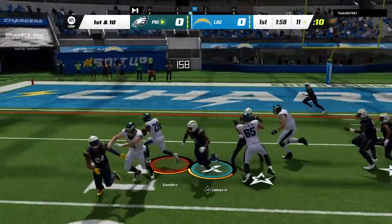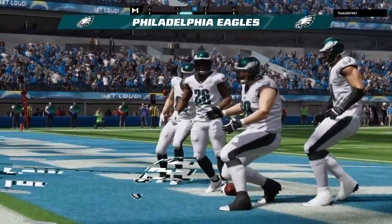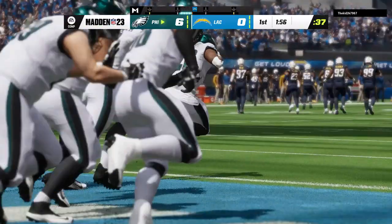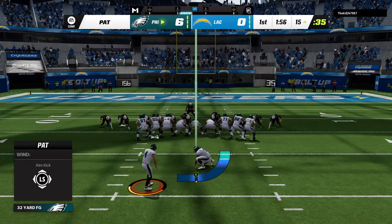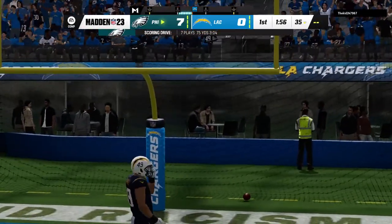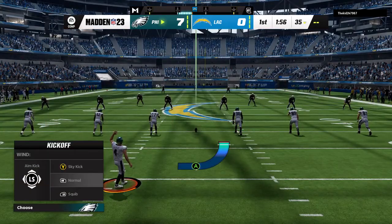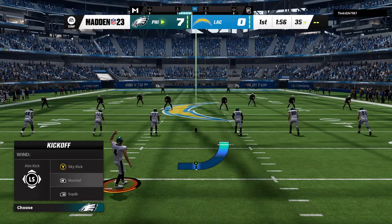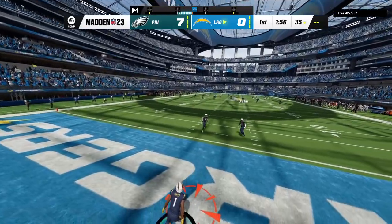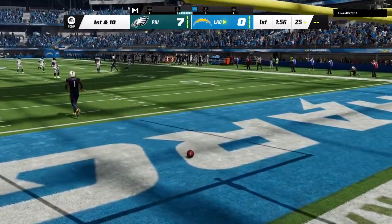On 1st and 10, it's Sanders. And he is into the end zone. Touchdown, Philadelphia. Miles Sanders taking it in from 11 yards out. And the Eagles are on the board first here this afternoon. Elliott good with a PAT. And that makes the score 7-0. Now after the touchdown, here's Elliott on to kick it away. No return here for Carter, and this will be a touchback.